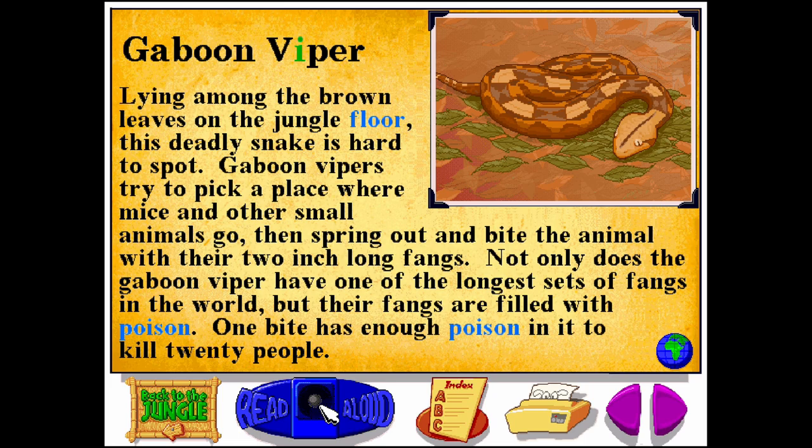Gaboon viper. G-A-B-O-O-N-V-I-P-E-R. Lying among the brown leaves on the jungle floor, this deadly snake is hard to spot. Gaboon vipers try to pick a place where mice and other small animals go, then spring out and bite the animal with their 2-inch long fangs. Not only does the gaboon viper have one of the longest sets of fangs in the world, but their fangs are filled with poison. One bite has enough poison in it to kill 20 people.